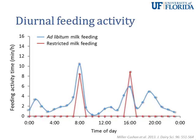So in blue, this is showing the hourly milk feeding times of calves provided milk ad libitum. You can see they had a peak in milk feeding time at delivery, and they also spent some minutes per hour feeding over the rest of the day. They had peaks in activity at sunrise and sunset, which is a behavior pattern similar to what we see with suckling calves.